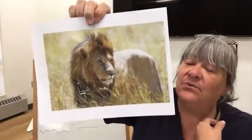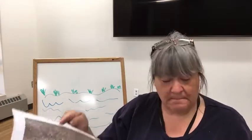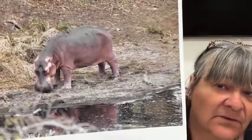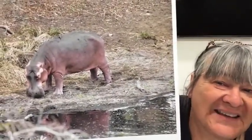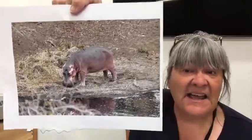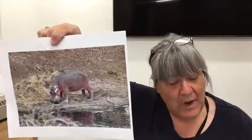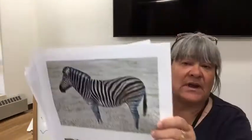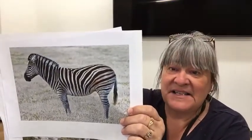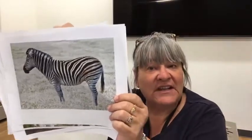Lion, lion, what do you see? I see, he's out of the water. What is he? Oh yes, you're right. It's a hippopotamus. I see a hippo looking at me. Hippo, hippo, what do you see? We are back to the zebra. I see a zebra and all the other African animals looking at me.